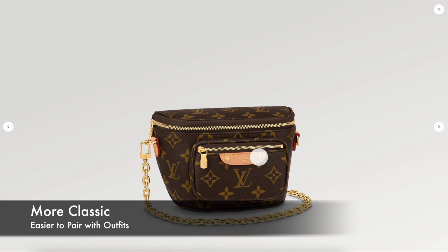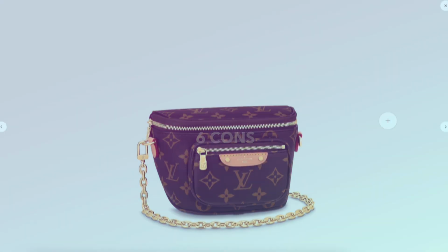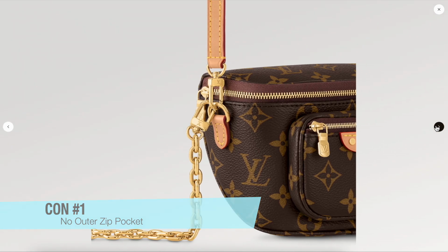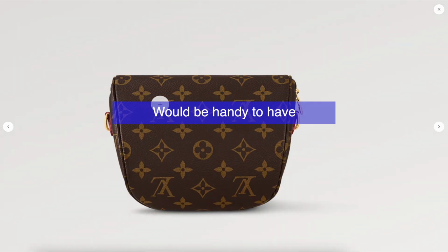Okay, so cons related to the handbag. Number 1 I want to go over is that it has no outer zip pocket. What I'm talking about is sometimes when you buy a belt bag, on the back there's a zip pocket here, and I think that's really handy to have. It's too bad it doesn't have it.